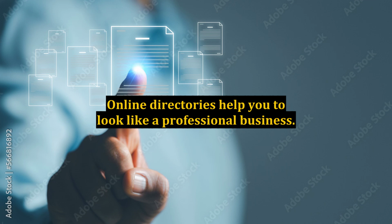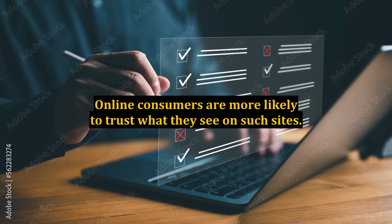Unlike a search that is performed on a major search engine like Google, where there is little difference between the legitimate websites relating to a topic and the less than useful websites, those places are mostly legitimate websites. Online consumers are more likely to trust what they see on such sites.